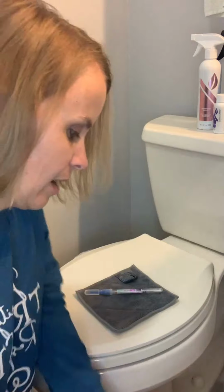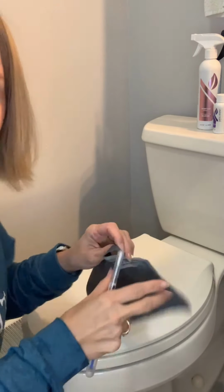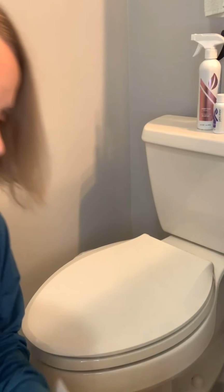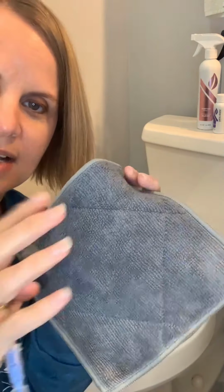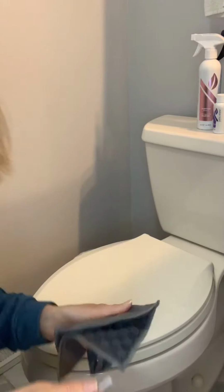And then I also have my enviroscrub here. Again, I used this one before, but enviroscrub has the textured side and also has the envirocloth on the other side, and is fantastic for doing these types of jobs. I have one specifically for the bathroom toilets. I'm just kind of picky that way.